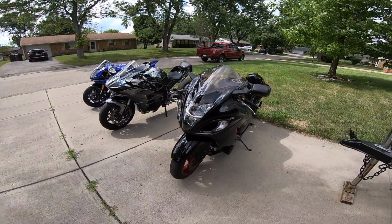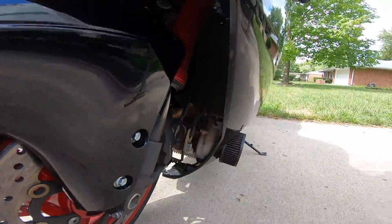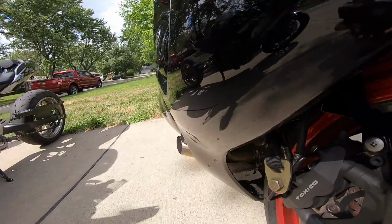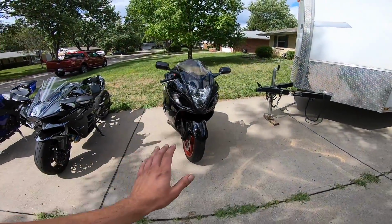The turbo kit is completely custom. So there's the old snail in there. It is a Precision PTE 5858. And the oiling system for this build, if you can see that reservoir down there, is completely separate from the actual oiling system of the bike. So the turbo never gets starved at all.